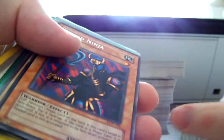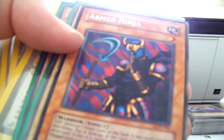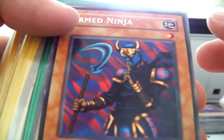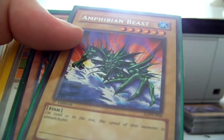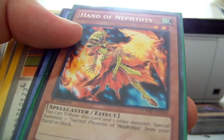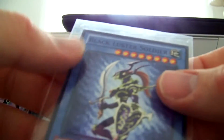And then we got some Yu-Gi-Oh here. He had a pile of non-holo rares as well. I went through them. I only pulled 3 out. I thought he was going to ask $1 a piece, but he didn't. So I got Arm Ninja from LOB, Amphibian Beast First Edition from LON, and a First Edition rare from Yugi's World. And this bad boy that I saw there, I scooped it up in a heartbeat.